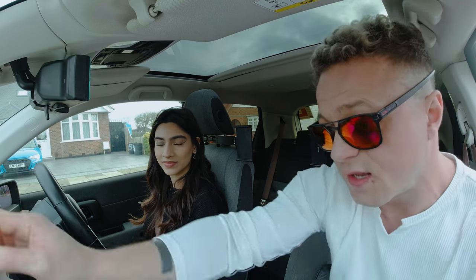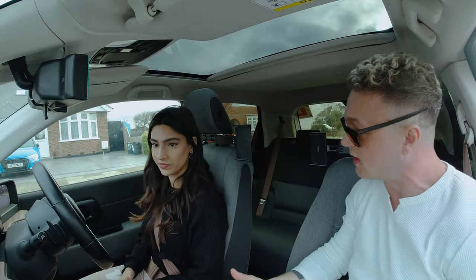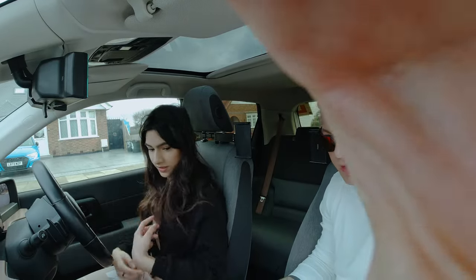Okay, so that was just a little bit of a tip, really. So well done for adjusting the speed at the junctions at the end. And anything else that comes to mind?